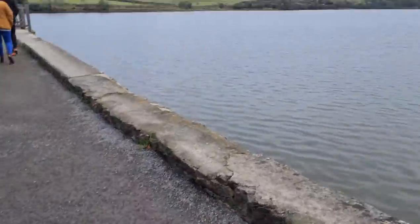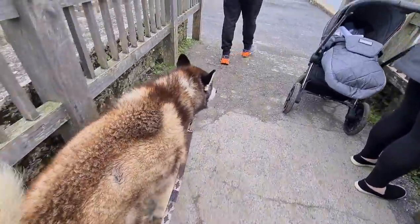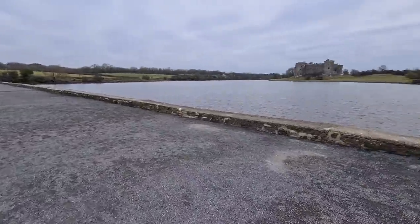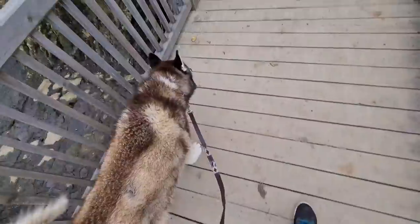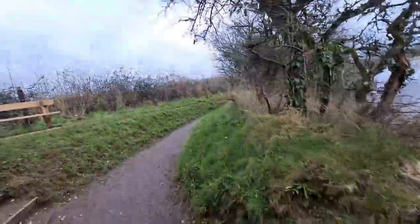That's bigger than Bailey, isn't it? Come on. Oh, come on, buddy. Nettles. Yep. Over this cute little bridge. It's a nice little circular walk, this. Well, we're hoping it's circular anyway.